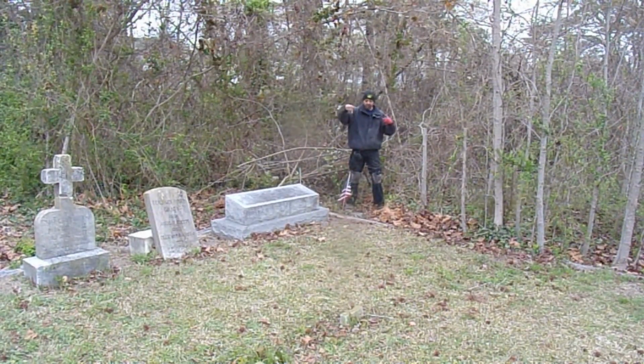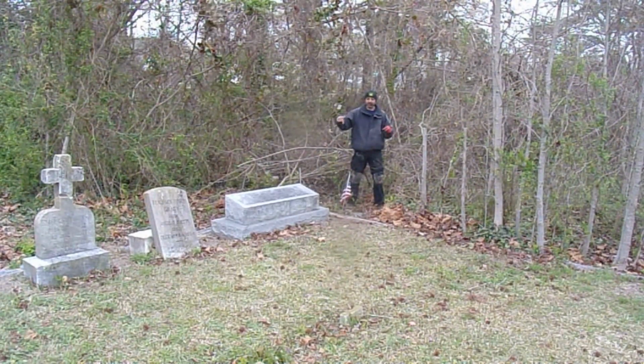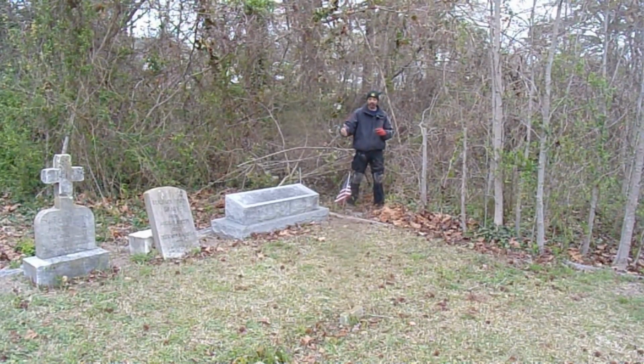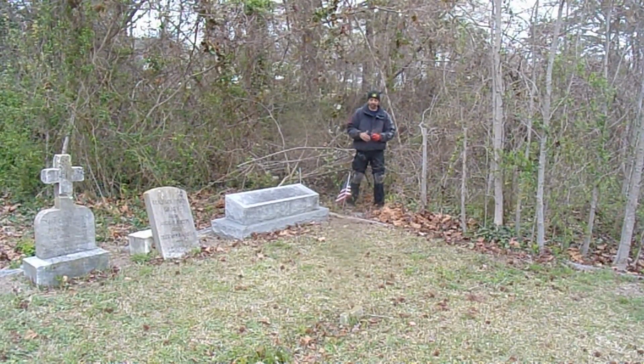And the other thing we're going to do is take a top-down picture as well as a perspective picture, so that in the event the stone gets covered again in the future, if someone wants to look for it, they'll be able to find it again using a more dialed-in location.